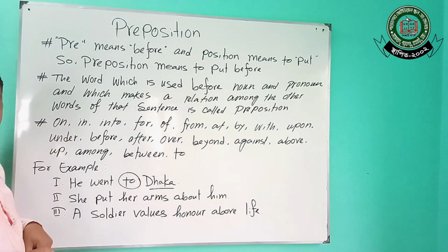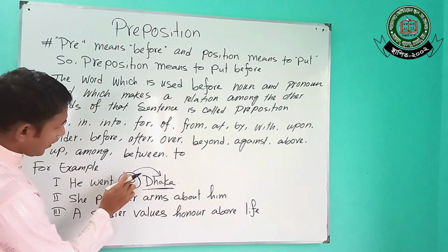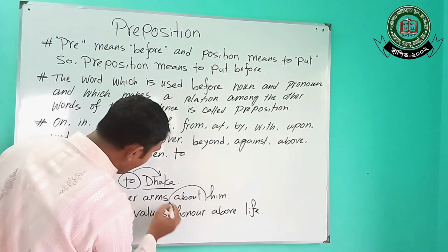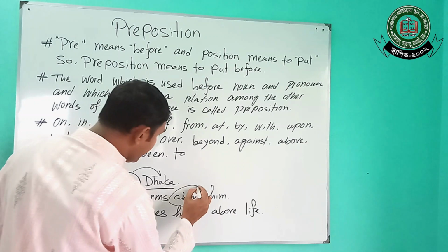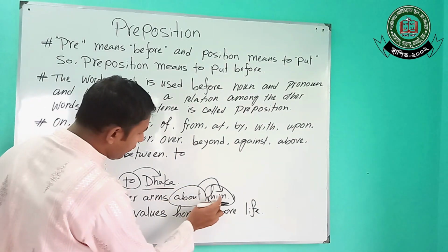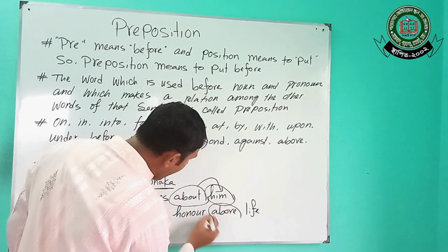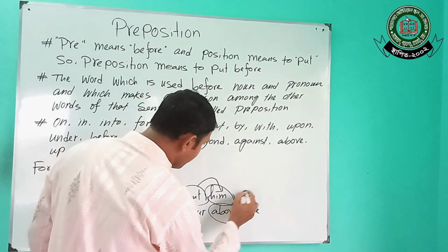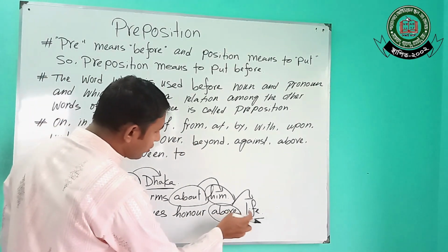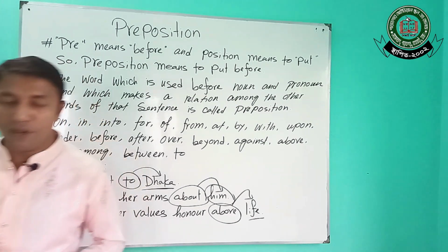Here, to is a preposition used before Dhaka, and Dhaka is a noun. So, in this sentence, the preposition to is used before a noun. She put her arms about him. Here, about is a preposition and it is used before him. Him is a pronoun. So, in this sentence, the preposition about is used before a pronoun. Number three, a soldier values honor above life. Here, above is a preposition and is used before life. Life is a noun. So, in this sentence, the preposition above is used before a noun. So, we can say a preposition is used before a noun or pronoun.